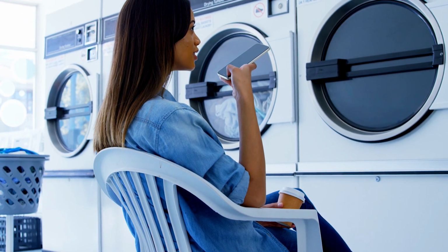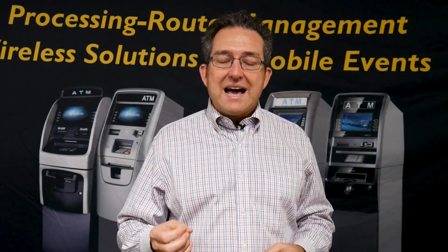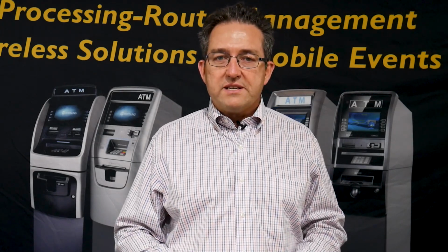But laundromat's a great location, easy to get, just because once you walk in, you see there's an ATM, you can walk out. But there's a lot of laundromats that don't have ATMs. As long as there's a tenant there or somebody to talk to, it becomes very easy to get that ATM.